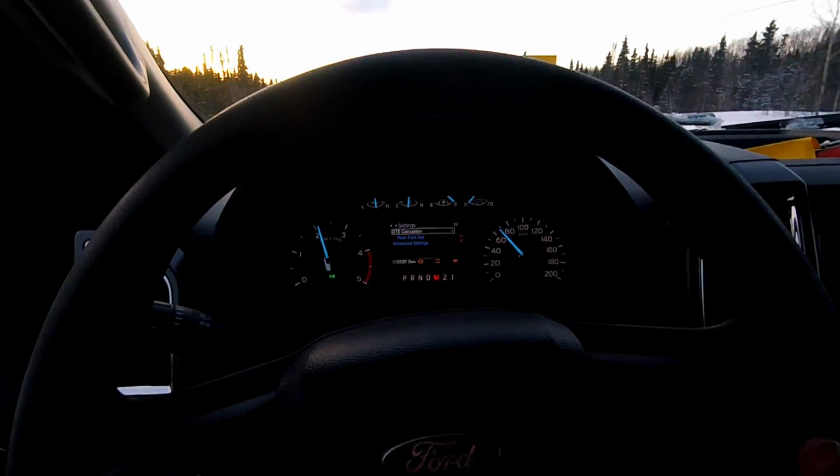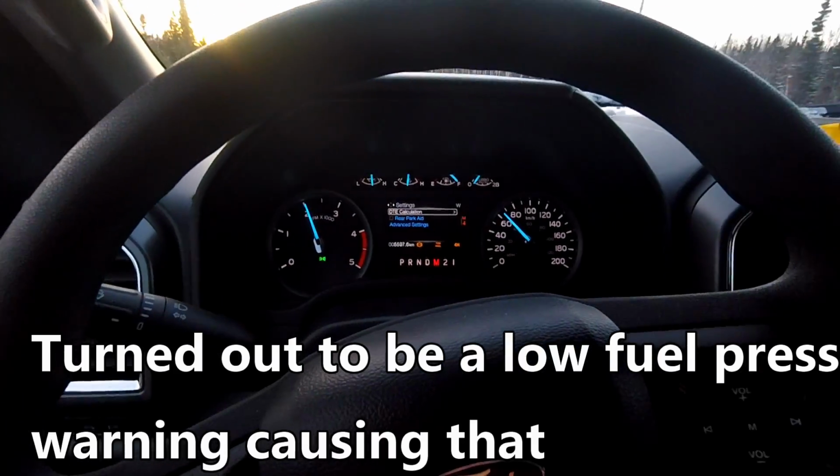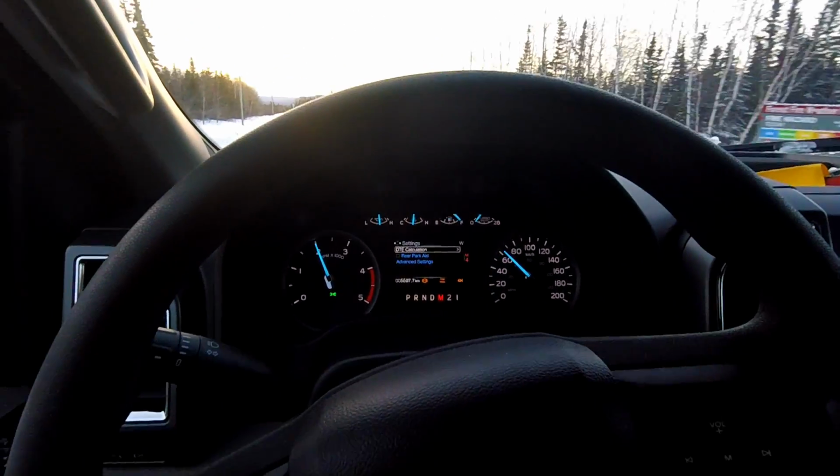That was to the floor. It usually makes 30 pounds of boost, but for some reason there it was making 20. Interesting. As you guys can see, this truck has no problem with power. None of the Power Strokes do. As a matter of fact, none of the Cummins do.